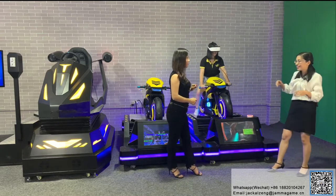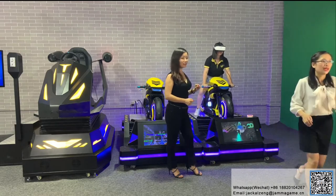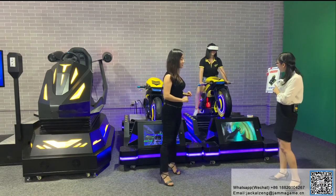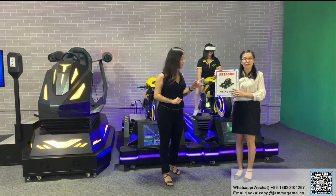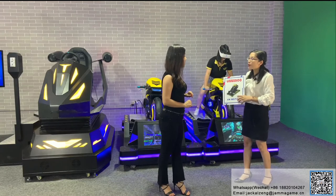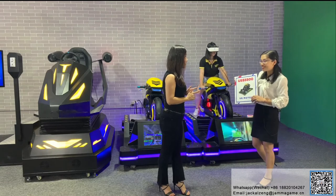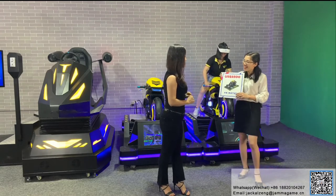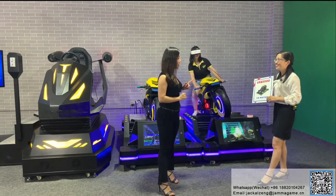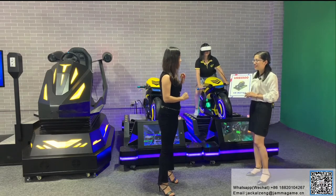This machine, with the motor and warranty, the price is $6,000. And how much is the special price today? Now our discount price is $5,500. Wow. But if you place the order today, we can give you a discount again. Okay, only $5,000. Wow. So a $1,000 discount. This is a very good price. It's almost 20% discount. Yes, it's a really good opportunity.